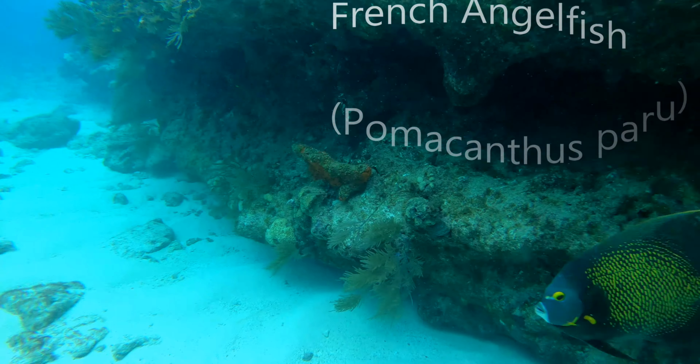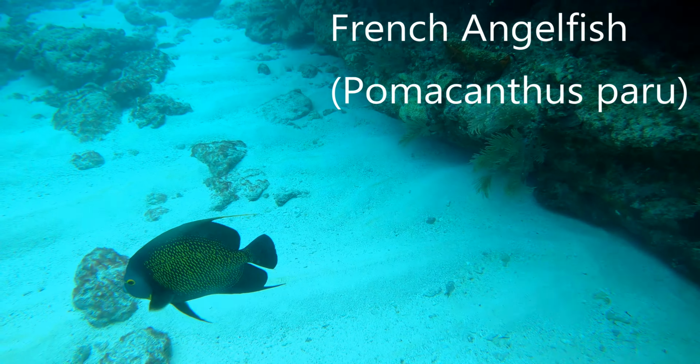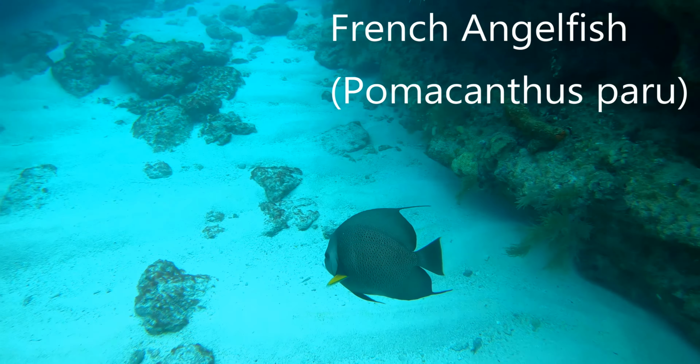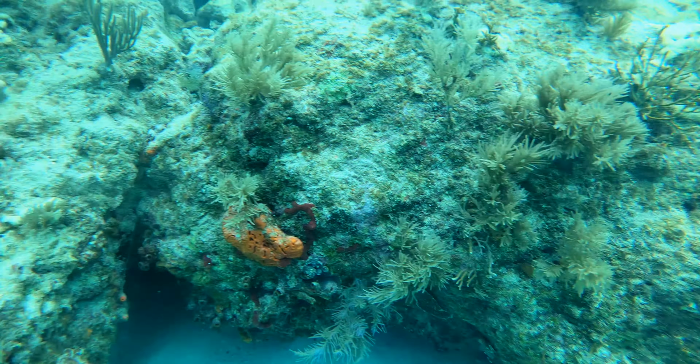One thing about these angelfish that you're gonna see here is these are French angelfish, and these guys are a breeding pair. They're monogamous, and as long as they're both alive, they will be together.